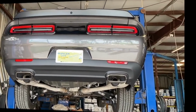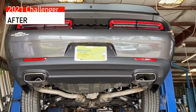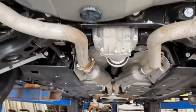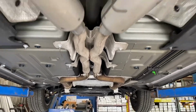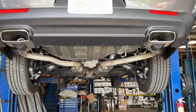We'll get back to you here in a bit. Okay, we have removed the rear mufflers, installed a muffler delete pipe in its place. We have the single chamber V2 mufflers and left it all stock up front like I mentioned earlier. Give it some rumble. Let's see what it sounds like.